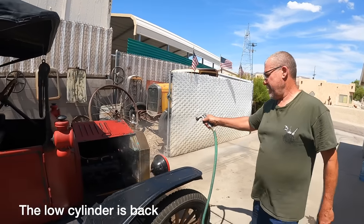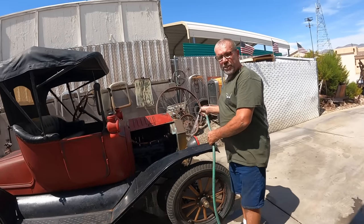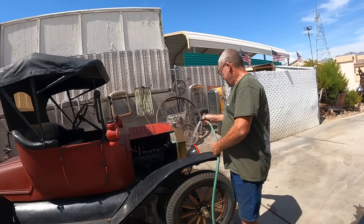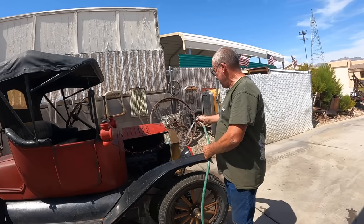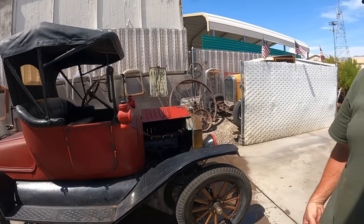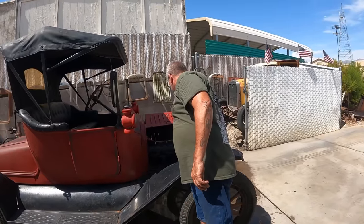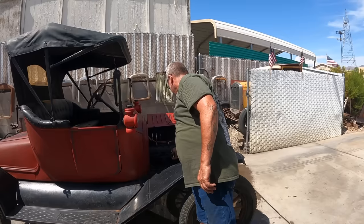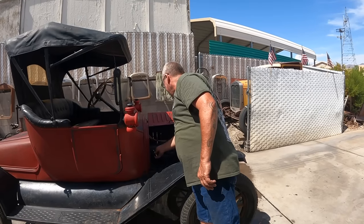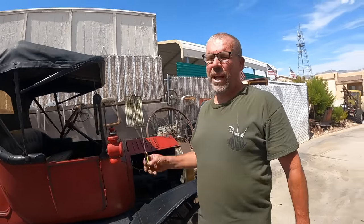Boy, it warmed up a little bit and it started hitting on number 4. He put water on it, but it's 120 degrees here today. The cars, they're not happy when it's this hot. It's sounding pretty good, though. I mean, for a 107-year-old car. Yeah, number four is a little weak, but it's chugging.